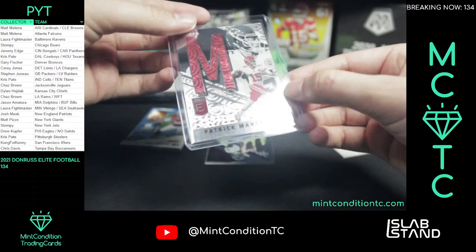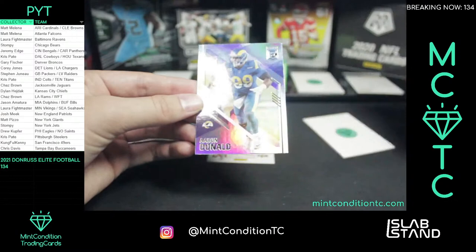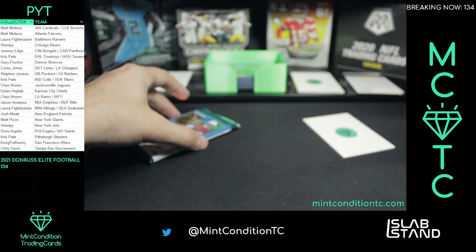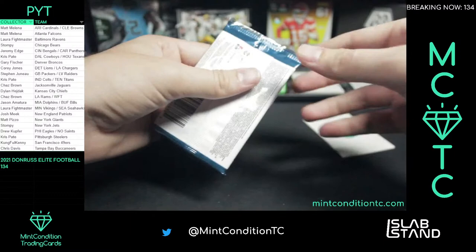Nice short print. Very nice. We got the Lamar. And then Aaron Donald. Oh yeah, Hedgie, you're going name hunting. You need the out of $3.49 version. Alright, so this is going to be our last pack. I'm expecting a mim. It does feel a little thicker in this one. Tyler, that's funny. Hey, that's an easy one.